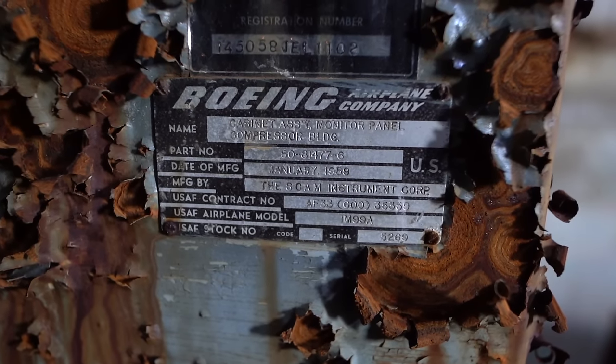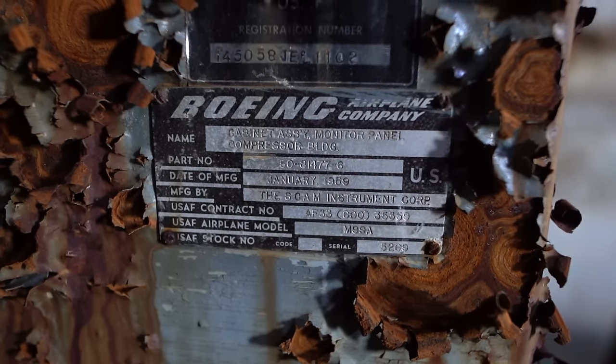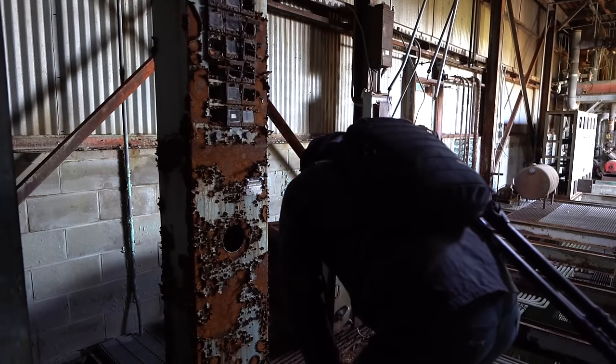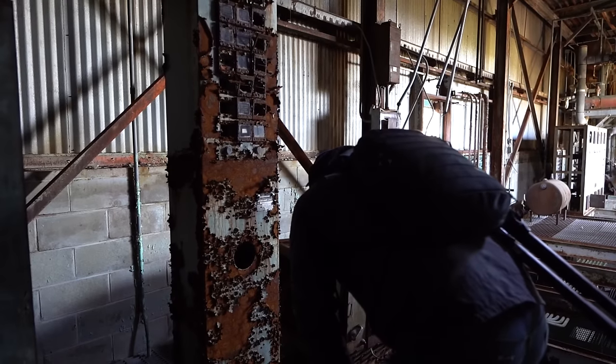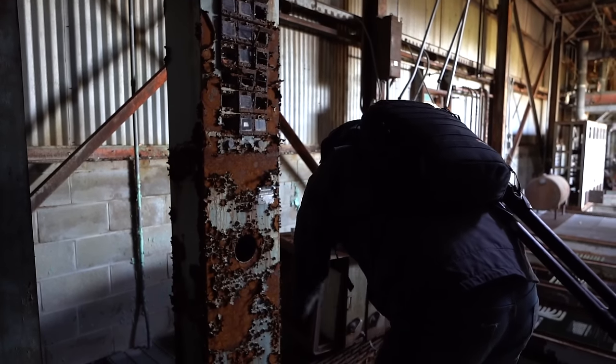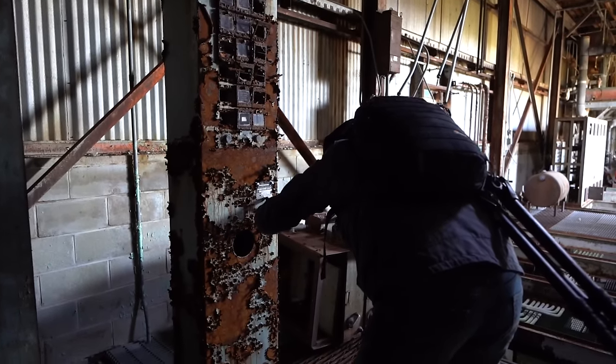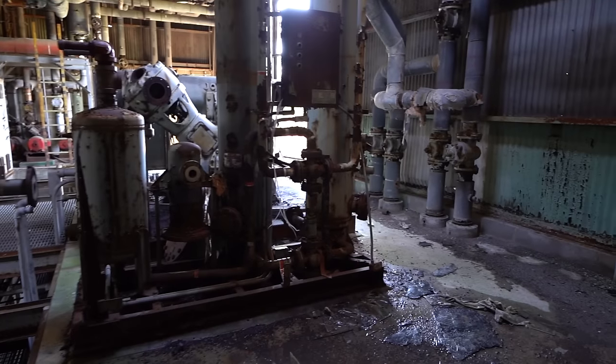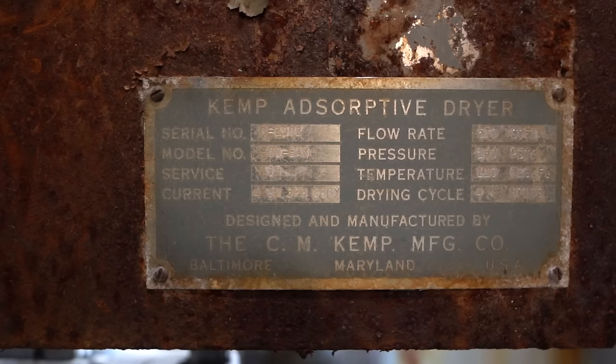Boeing made that, see? Crazy that they made that. This was made in 1959. The Scam Instrument Corporation, USAF aircraft model. It says aircraft model here, look. At that time, these missiles were considered pilotless aircraft, since their mission was to intercept enemy bombers.